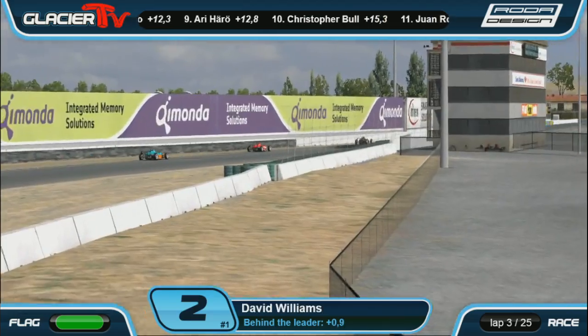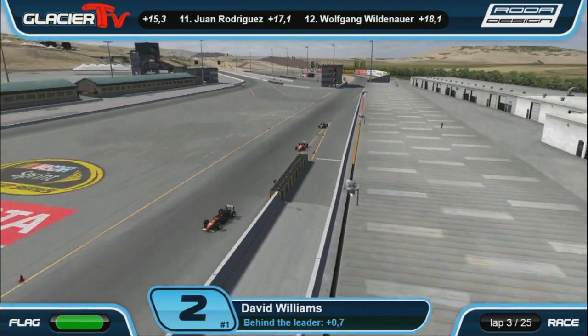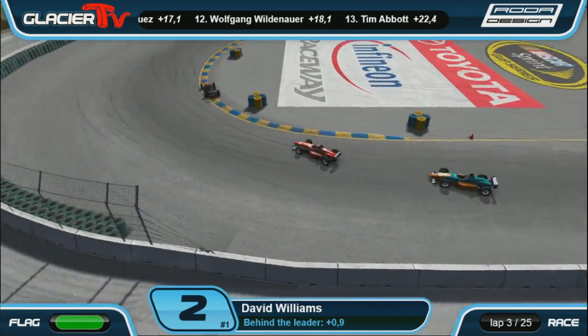David Farrar has fallen back, however, to 2 seconds behind this lead pack, and then Robin Lee is a further second behind in 5th.